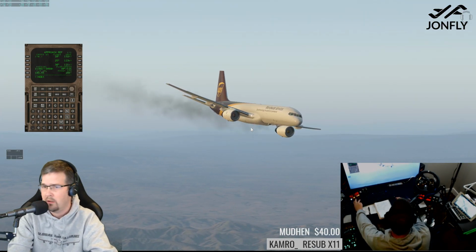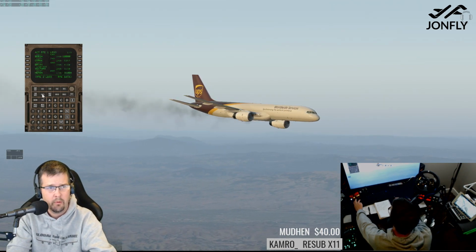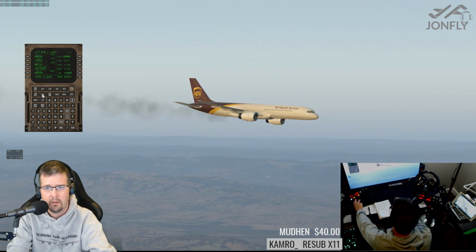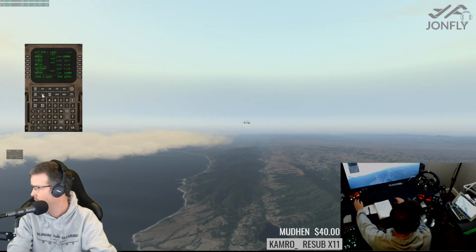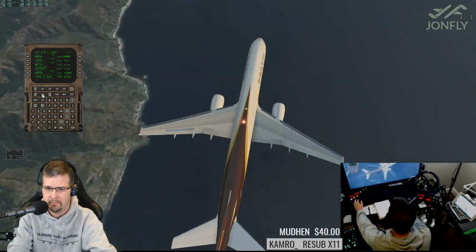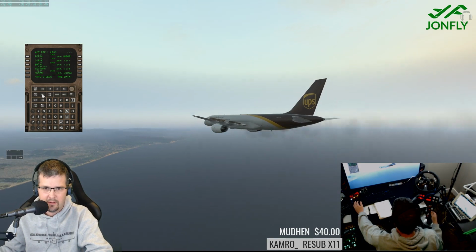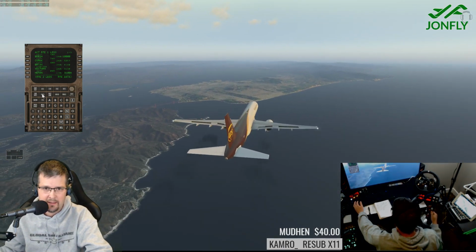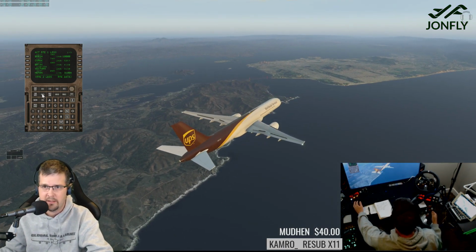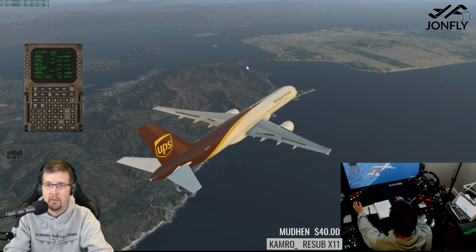Making the turn, it lows it. We're supposed to be at Bodega at 10,000, and we are at 11,000. We're looking good. There's the Golden Gate. Look at that. Look at that gorgeousness down there. That's what I'm talking about.